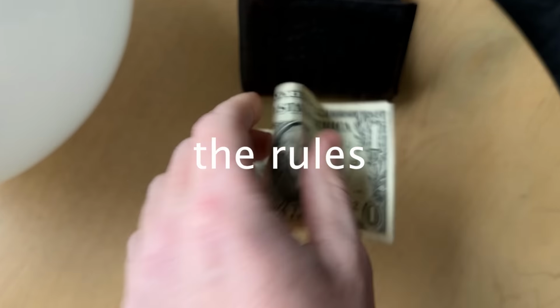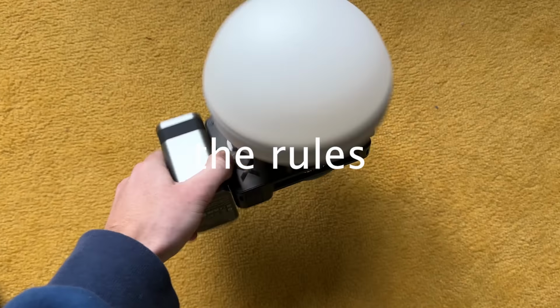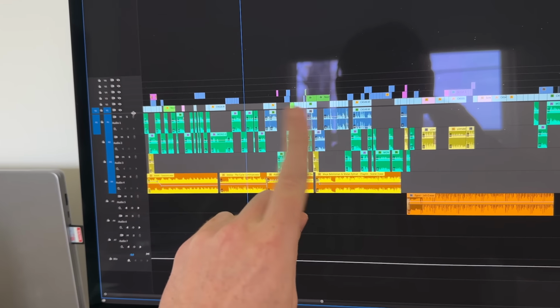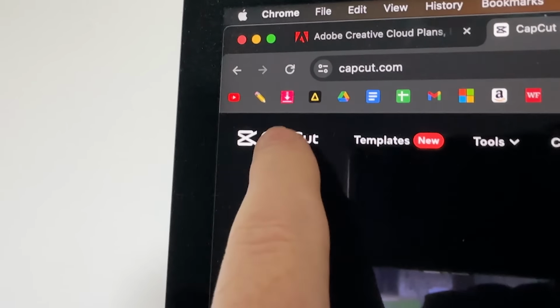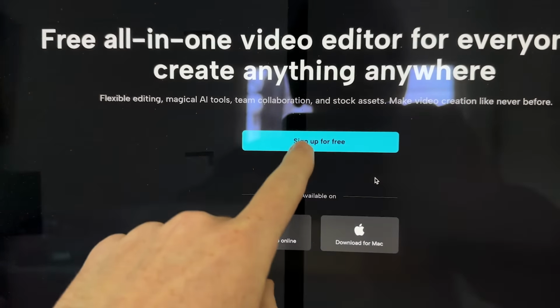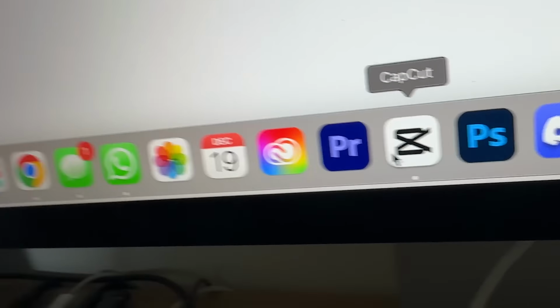The rules are simple. I can't spend more than $1. So any filming equipment that I use has to be items that I already own, which means I can't use my regular editing software because it's a subscription and technically I don't even own it. Instead, I'll be making this movie on CapCut, which is a free editing software that anyone can download. All right, CapCut is downloaded. Now I need to think of an idea and then write a script.